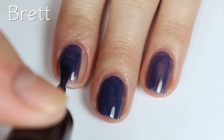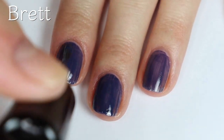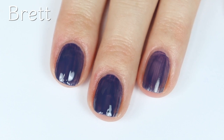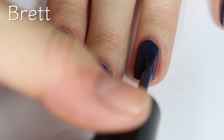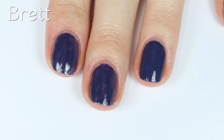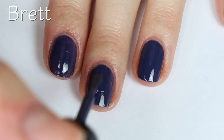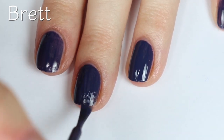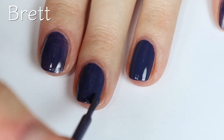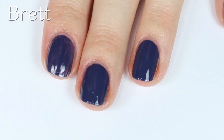The first coat covers really nicely. It's a little bit streaky, but I know it'll cover completely in 2. Here's the second coat of Brett. And this one covers completely in 2. Really, really gorgeous shade. I think it's pretty unique to my collection. I know I have some blurple shades that are kind of like this, but this one is definitely more muted.